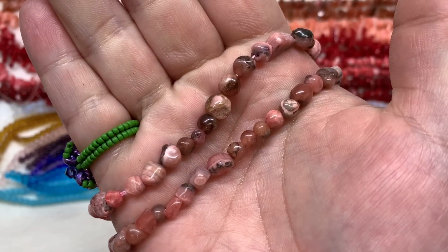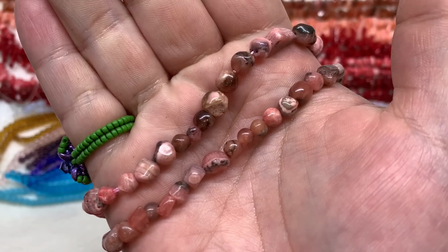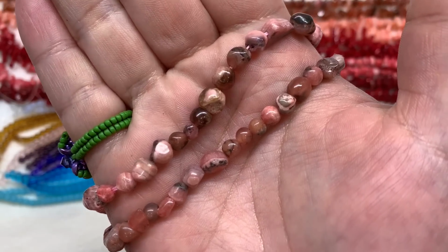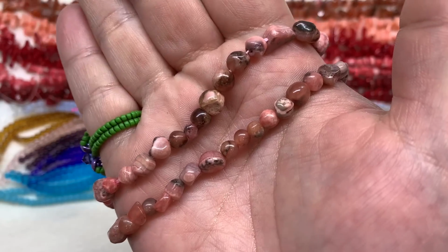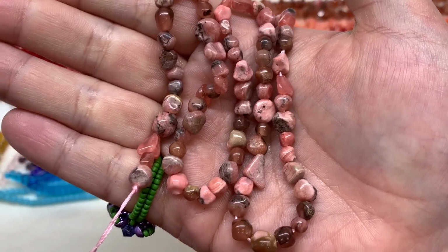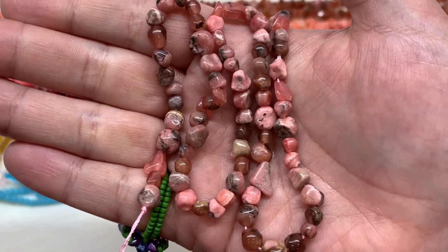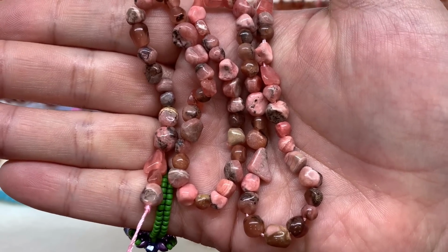Next up, I have a 14-inch length of rhodochrosite tumbled pebble beads. These are between 4 and 10 millimeters in size, and they have some of that lovely pink and salmon going on, and also some of those cool and warmer neutrals. This is another one of those where all the beads are going to be a bit different, but within that size range, and overall within that long strand, you get the gamut of those different colors and striations that you expect to see in the rhodochrosite.